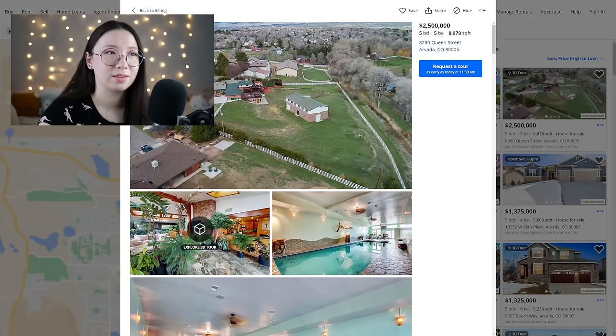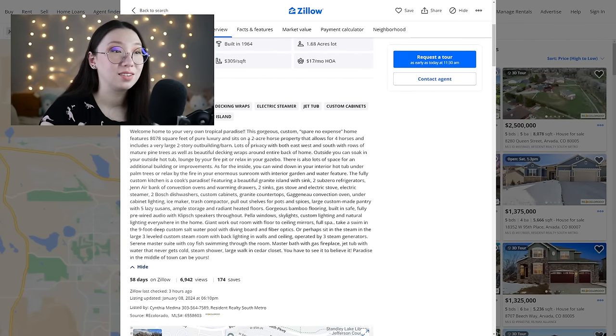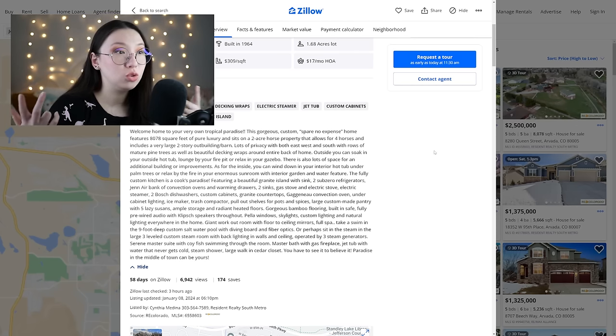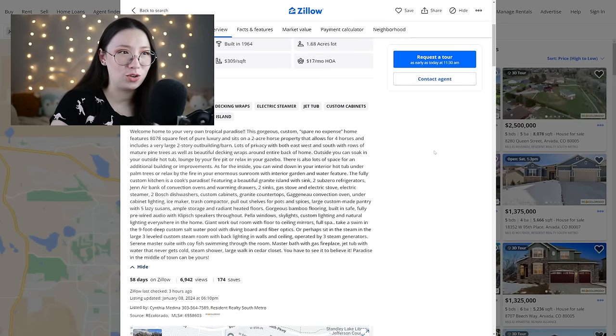We have to read about it, because there's just so much to unpack here. So yeah, it's horse property. It allows for 4 horses, includes 2-story outbuildings, barns. Wow, okay. Outside you can soak in the hot tub, fire pit, gazebo. There's room for more insane buildings. Wind down your interior hot tub under palm trees inside the house, or relax by the fire in your enormous sunroom with interior garden and water feature.